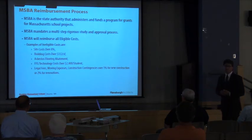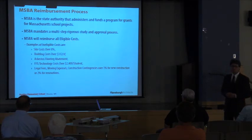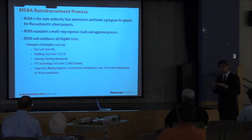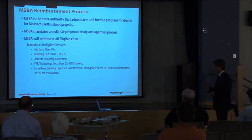So site costs over 8% of, I'm reading from this bullet now, site costs over 8% of the building costs are ineligible. The state just treats that same metric evenly across the Commonwealth. They don't say that sites are supposed to cost 8% because they don't. Every single site, every single project is more than the 8% cap. The state recognizes that, but it's their way of evenly distributing the funding across as many projects as possible. Building costs over $312 a square foot.